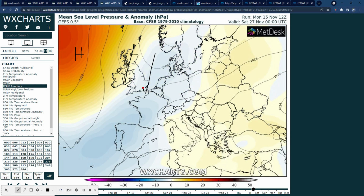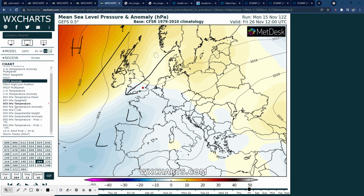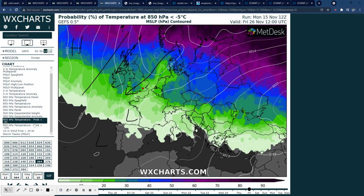Though I do have to say that there is still a significant signal that we could see high pressure setting itself up to the north, with low pressure sliding in like this, with maybe cold northerly or northeasterly air. And so in this kind of scenario, cold and snow even is likely, but to what extent we don't really know.